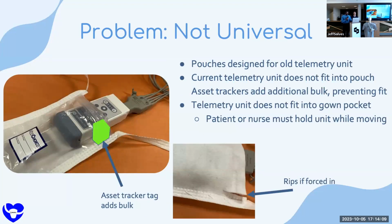Another issue is these pouches aren't really universal. The current holder that we have at Jefferson Hospital was designed for the previous telemetry unit, and when they switched over, they stopped fitting. And as you can see, the hospital also likes to put in these asset trackers, which adds a bunch of bulk, which also makes it even more difficult to get the unit in.